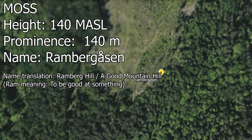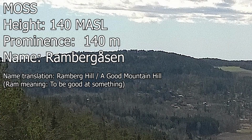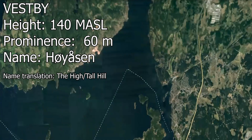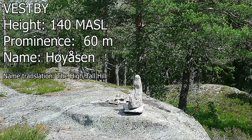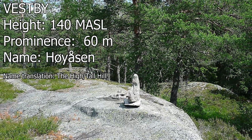The peak is up 140 meters above sea level and is really easy to visit. Due to its vicinity to the city of Moss, there are dozens of hiking trails going up or around. Continuing along the Oslofjord we have Høyåsen, the highest point in Vestby. It is 140 meters high and is located on a flat forested hill. There are a few trails passing by, but none are going all the way up.